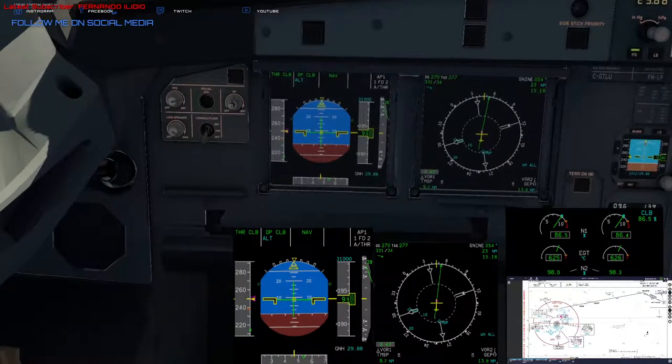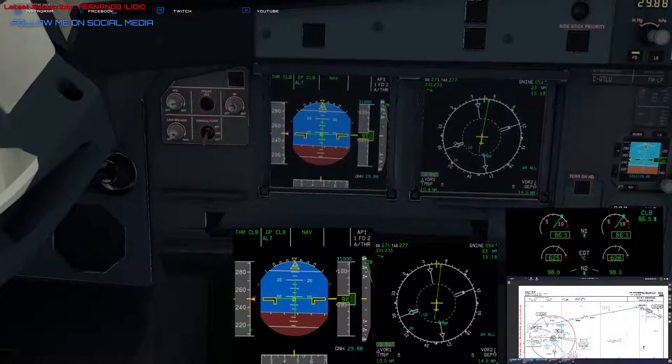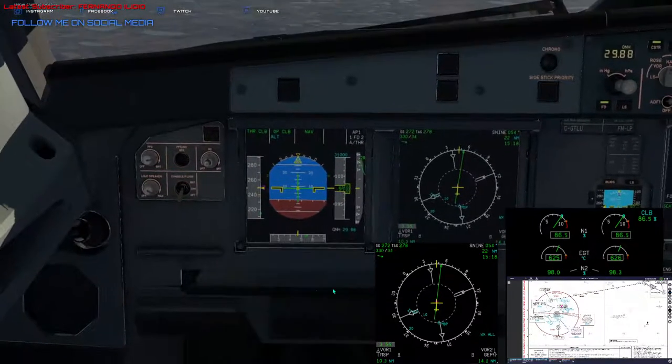And we're still a bit in turbulence, so let's not do anything. Watching 10,000. Stand by. Airport elevation 700, we can't do anything yet.